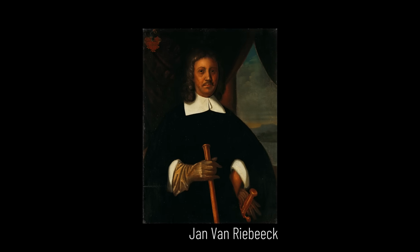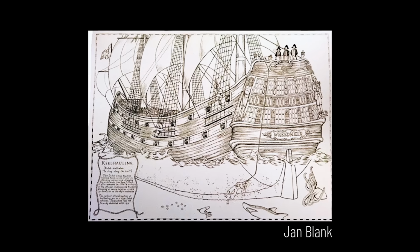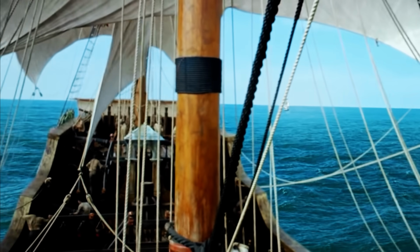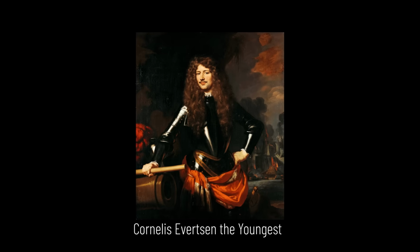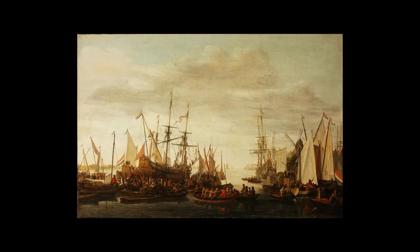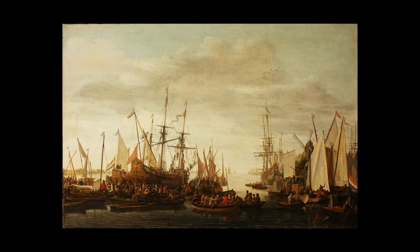We know that a Dutch officer named Jan van Riebeck sentenced a sailor named Jan Blanc to keel hauling in 1652. It was the punishment for his desertion. Jan didn't manage to survive this torture. Another case happened in 1673, when Admiral Cornelius Avertsen ordered to punish his subordinates for murder. There's even a painting that depicts the pirates gathering to watch an exemplary punishment.